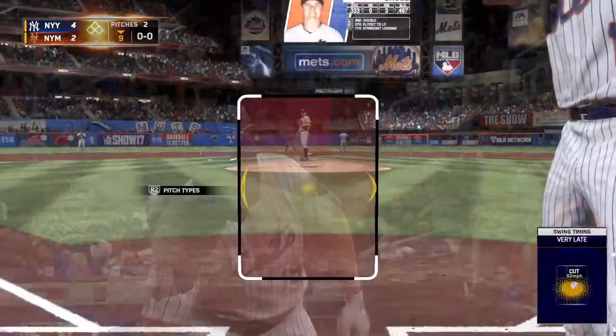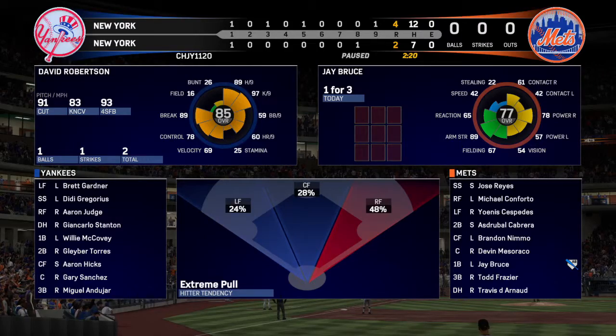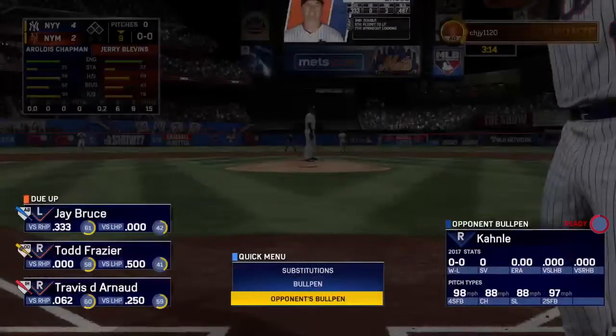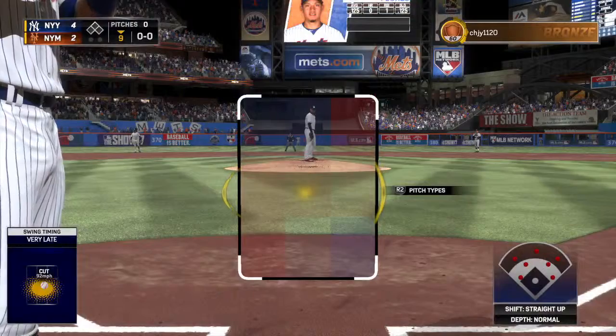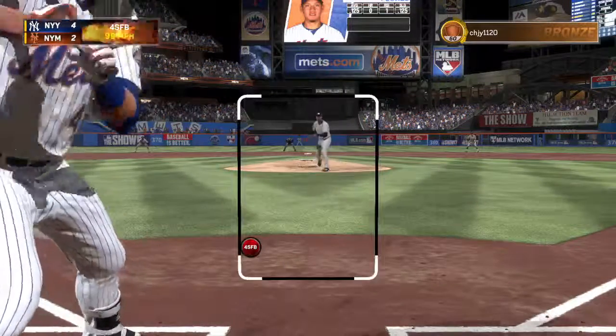And now digging in, Jake Bruce. He'll be the one to start things out against first baseman. On hitting for the Mets, they'll hand the ball over to number 44, a formidable force indeed, the very hard-throwing left-hander, Aroldis Chapman.